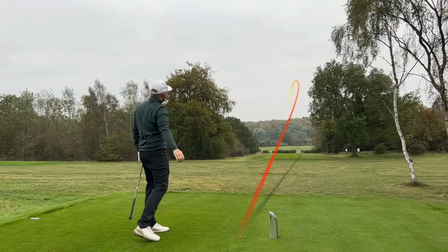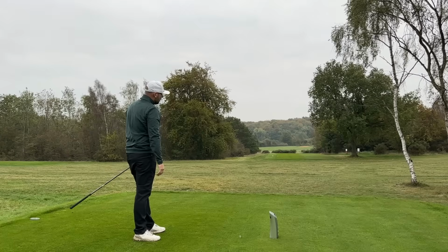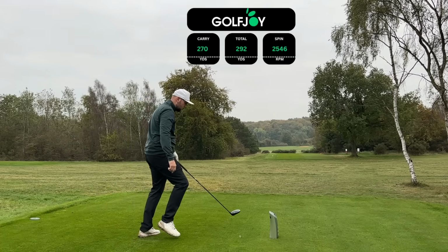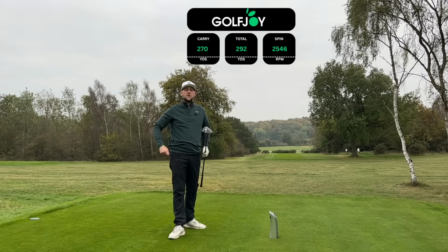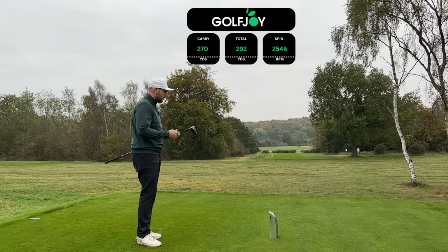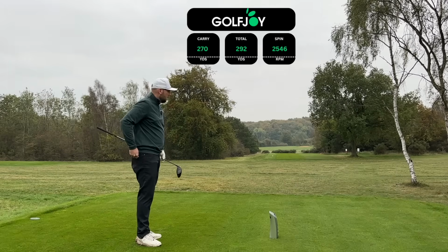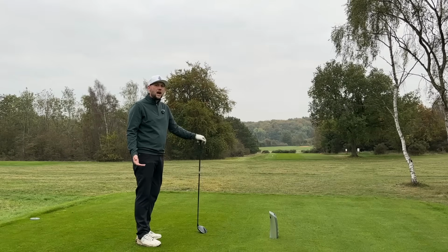Interesting lower ball flight there. Similar shape, obviously a nice little draw down there. It'll be very interesting to see where they are. So lower ball flight has gone 270, but that has run to 292 with 2,500 spin. So I was wrong. I was wrong about that golf ball. That is obviously a little bit of how I've returned that, and strike wise, let's get down there, see where they are. I believe they could be both in the fairway and giving me a great chance.